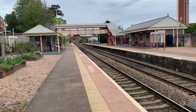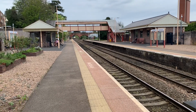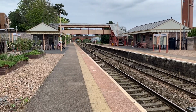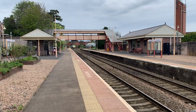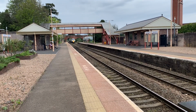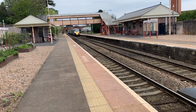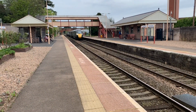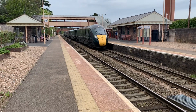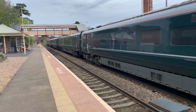Arriving in now is the slightly delayed 1611 Great Western Railway service from London Paddington to Great Malvern. This train is running about 4 minutes late. And this one is 802.003.